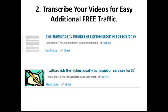And they're going to be able to do it for $5. I mean, remember, time is money, right? Or they'll provide highest quality transcription services for $5. That's the coolest service in the world. It's going to save me a ton of time, and I know it will for you too if you start using this stuff properly.